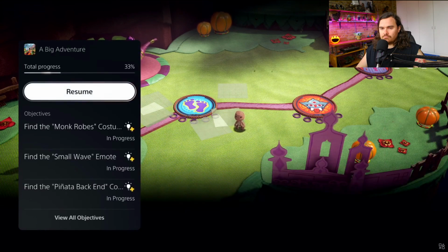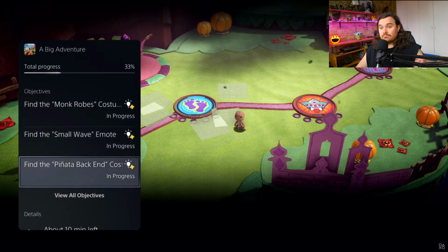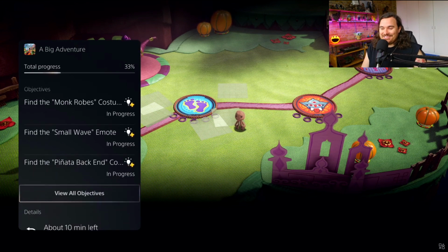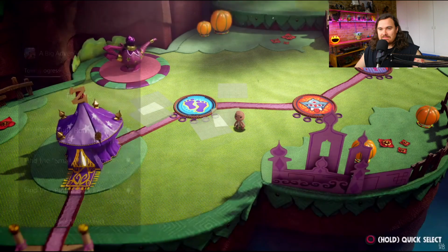Here I can see more information, including key objectives I haven't met. And I'm seeing a very important piece of information here. It says about 10 minutes left. This is PlayStation 5's personalized playtime estimate, giving me an idea how long it will take me to complete this activity. I don't know if I like that. I don't like to know how long I have left. Some activities even let you jump directly to that place in the game.